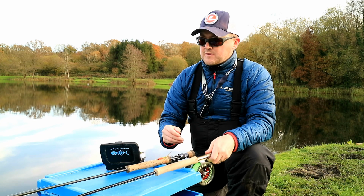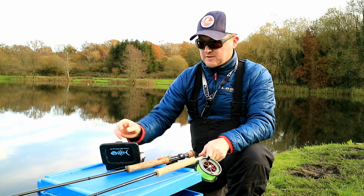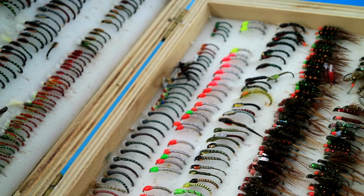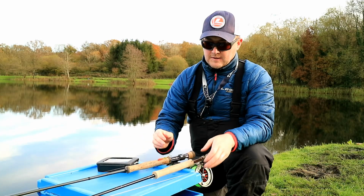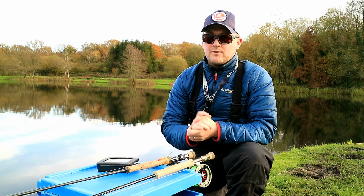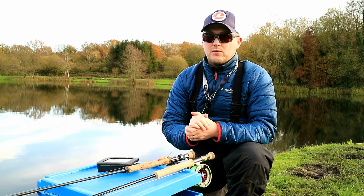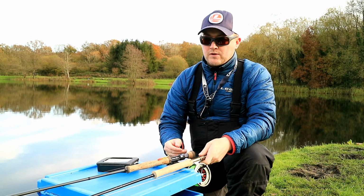On the buzzer front, buzzers tend to be smaller in the winter. The hatching buzzers tend to be smaller, so don't be afraid of going down to 14s, even 16s in the winter, as opposed to the spring and summer buzzers, even the autumn buzzers, which tend to be bigger. The water tends to be clearer in the winter as well. When the algae has died off, or the weed growth has died off, you tend to get much clearer water in the winter. So bear that in mind with your approach.